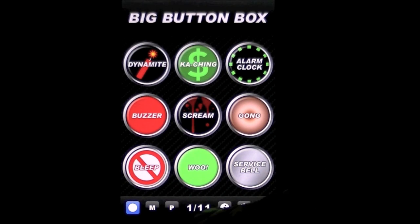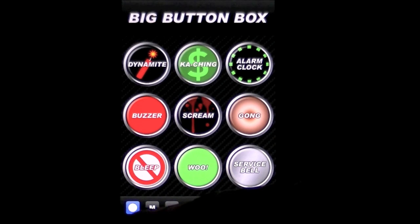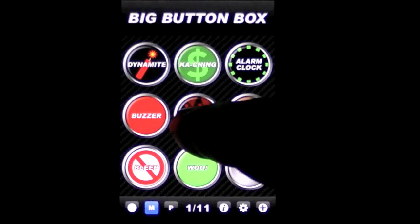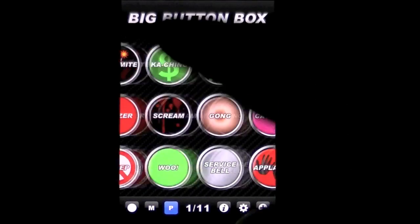Down here is your navigation, and there's 11 pages of sounds. There's 9 on each page, so there's 99 sounds in here. That's pretty cool. That's a lot of sounds. You can set how you want them to play. This way, if I press it, it has to go there. This way, it's manual. And then if you do the P, you can actually play songs or sounds at the same time. So that's just some of the sounds.